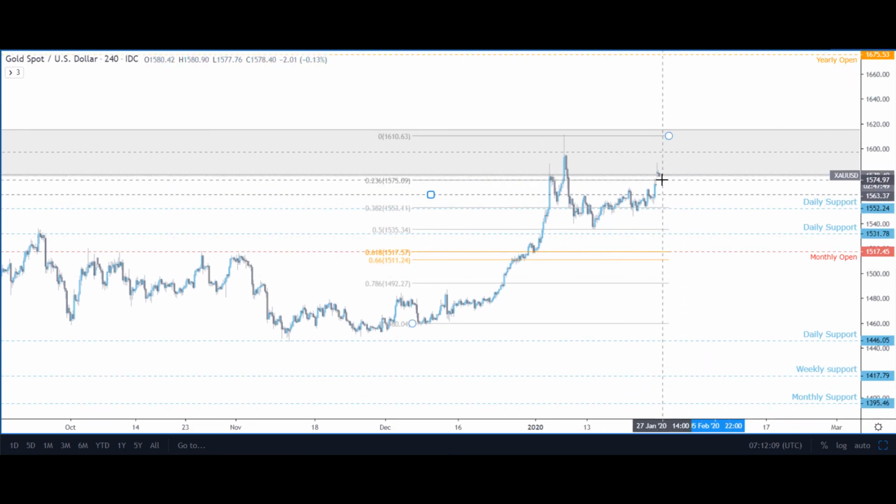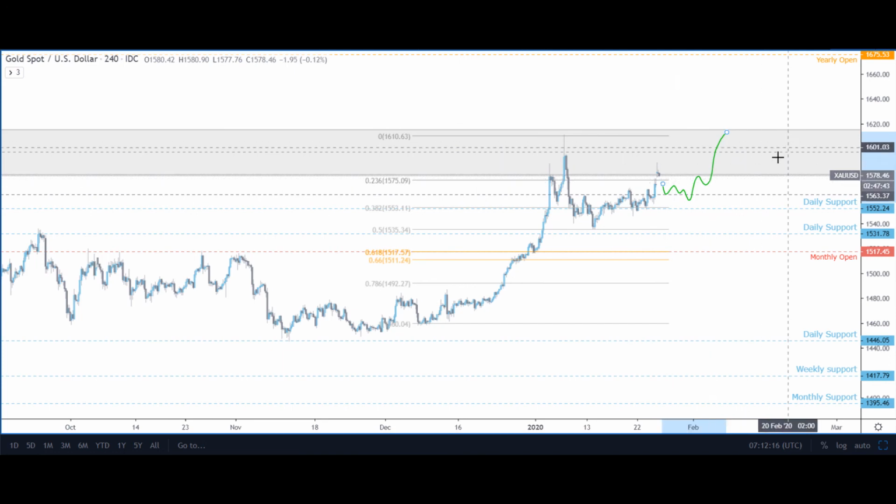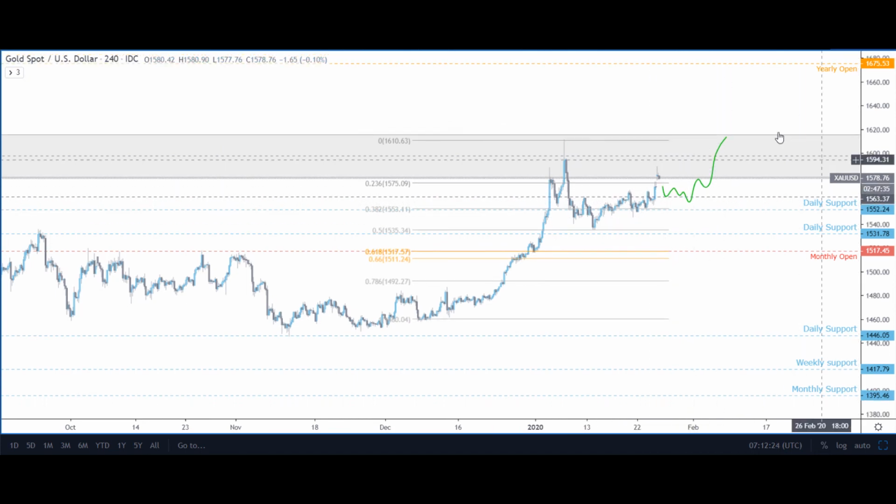And I think it's still possible we do get a bit of consolidation before gold does eventually move up, but we're going to be heading up, guys, and it's going to just form something bullish for me, gold, because of other fundamental events taking place.